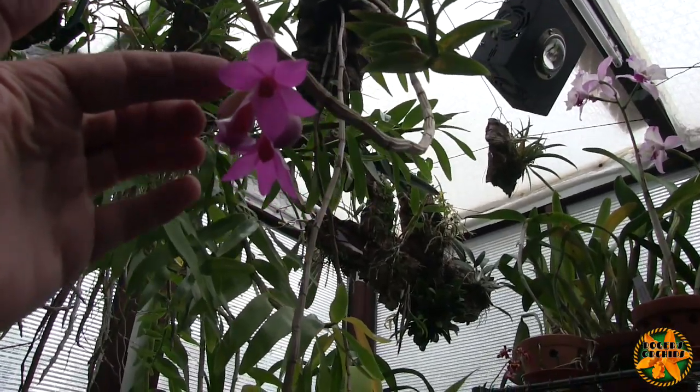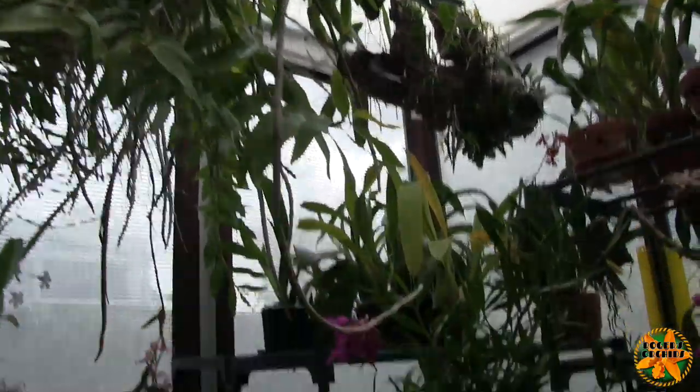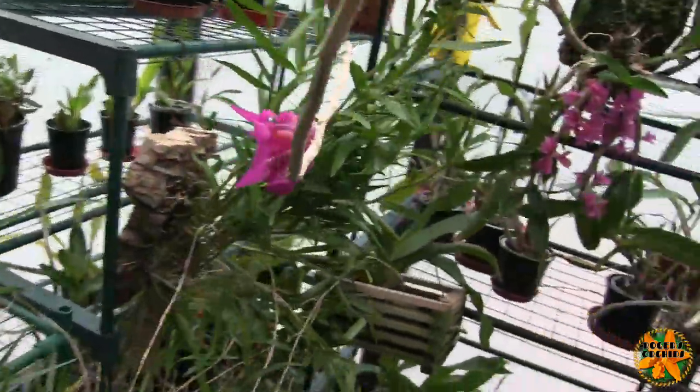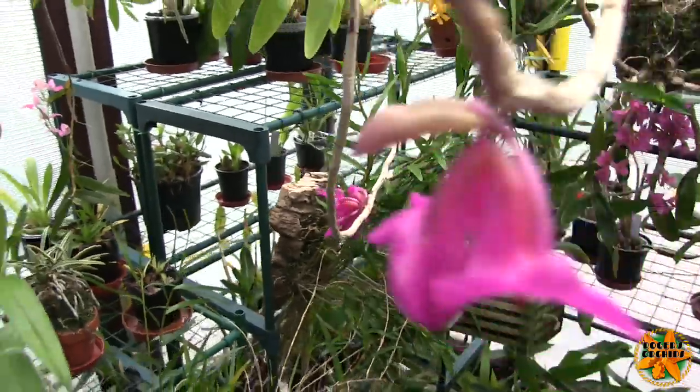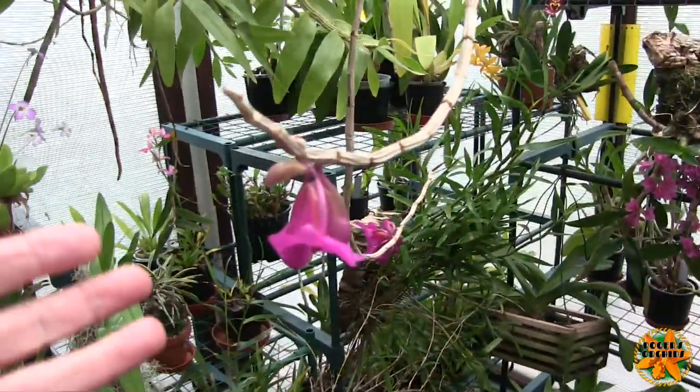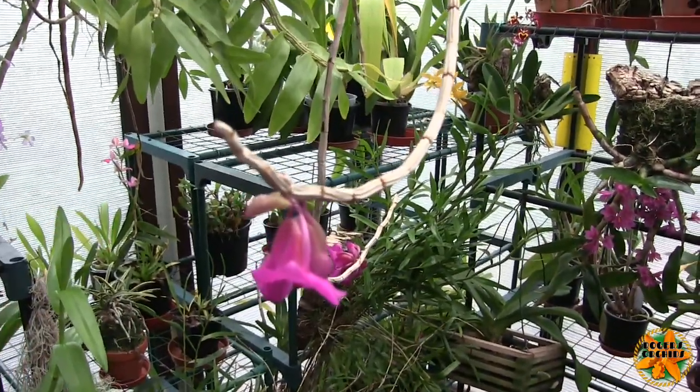Quite a lot larger, but very similar. Two clusters on this one, another cluster over here opening up. It's very difficult to hang this in the right place. And this is a conundrum.